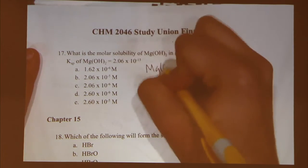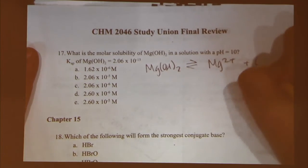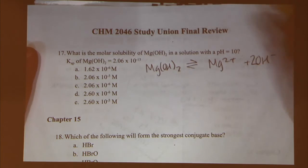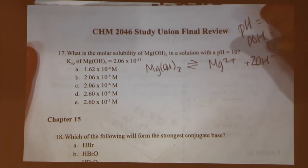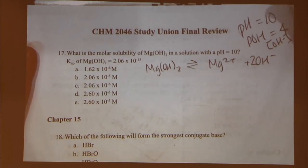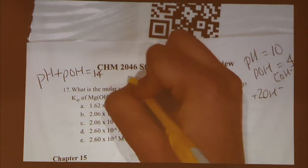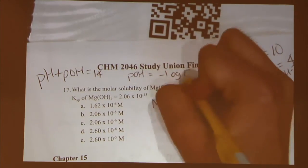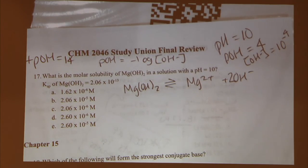So we look at magnesium hydroxide and how it's going to break up. It's going to break up into magnesium 2+ and hydroxide, 2 of them. If we have a pH of 10, that means we have a pOH equal to 4. If we have a pOH equal to 4, that means we have a hydroxide concentration of 10 to the negative 4. Because pH plus pOH equals 14, and pOH equals the negative log of the hydroxide concentration. So our hydroxide concentration at pH 10 is 10 to the negative 4.